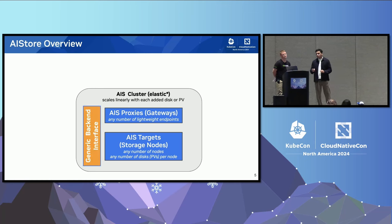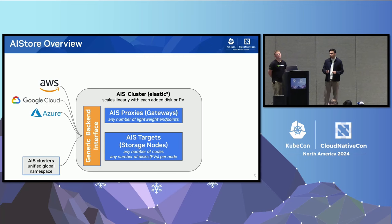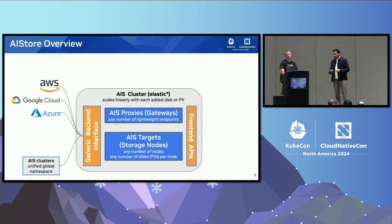All the targets use a generic backend interface to connect to multiple different cloud providers or to multiple different AIStore clusters. You can connect to any S3 compatible object store as well. And AIStore in itself is an S3 compatible object store. You can also have multiple S3 profiles so that you can load data from different S3 compatible object stores. To connect to AIStore, we have a lot of front-end APIs.